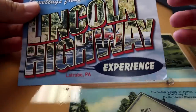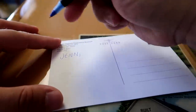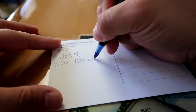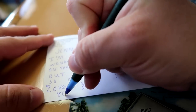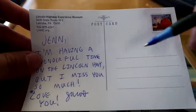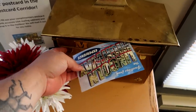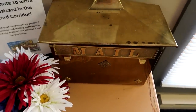All right, I think I will write a postcard to Jen. There we go. Now all I have to do is fill in her address right here. Well, actually, I'll probably do that off camera. All right, let me just drop the postcard here in the mail slot, and that will make its way to Jen.